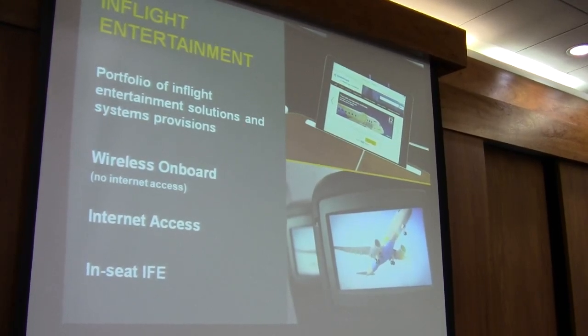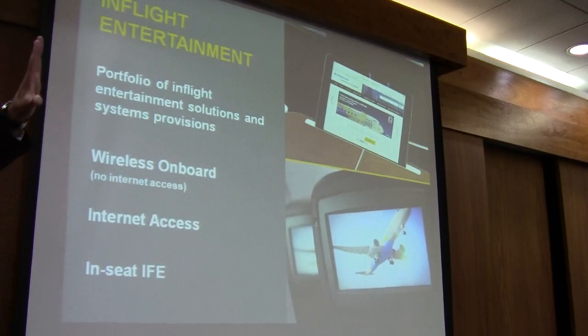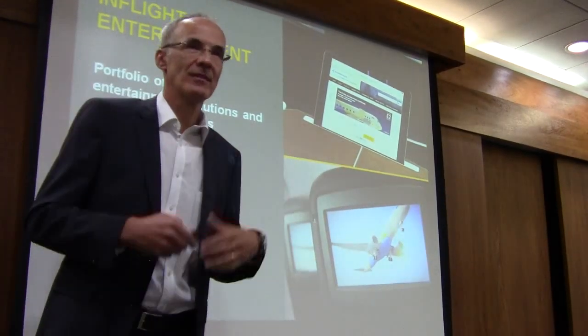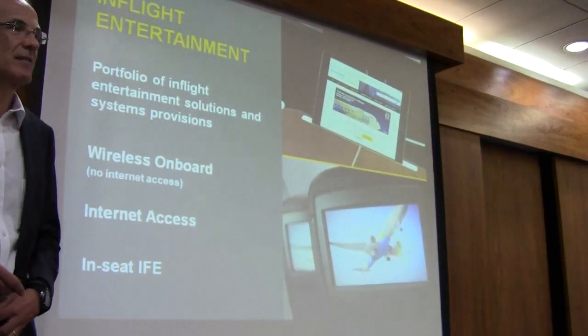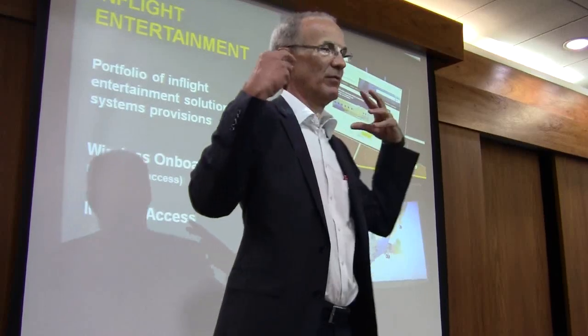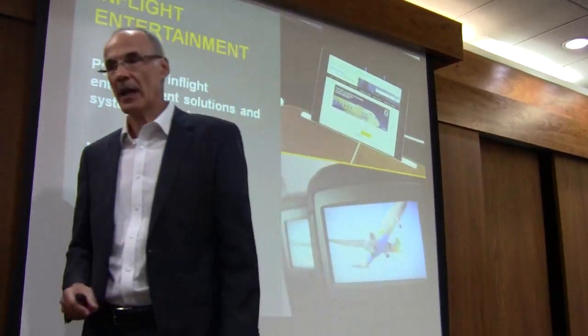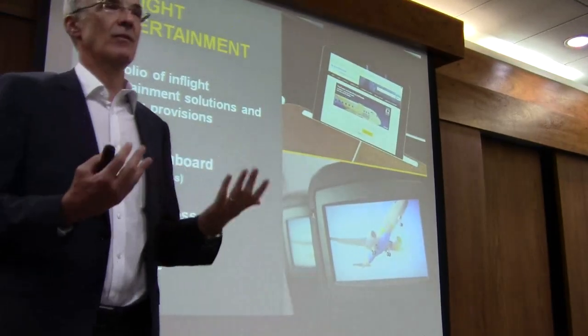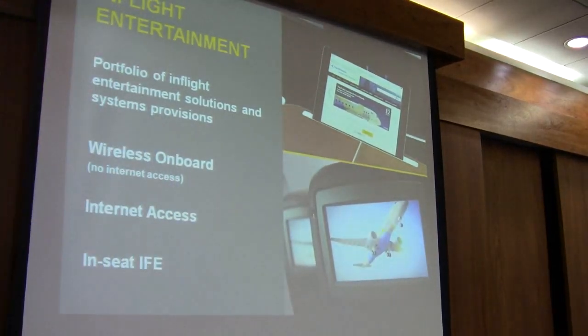We are working on devices where you can, let's say, clip your iPad or equivalent device to the seat. So there will be alternatives where the airplane provides internet or provides content, and the passengers can really use their own devices as displays.